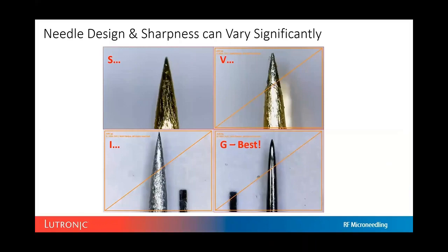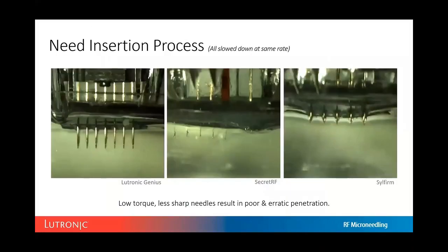So you have to start off with good needles. The needles really are the foundation of the best way to get the needles in. The needles have to be sharp. They have to be uniform. Let's look at some videos of some different needle insertion scenarios.